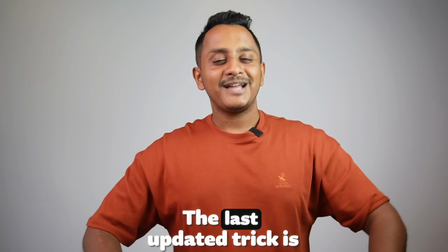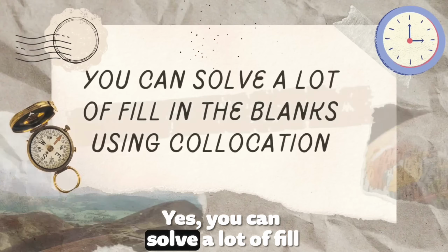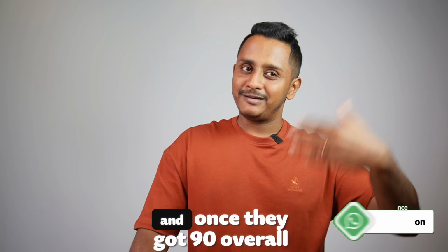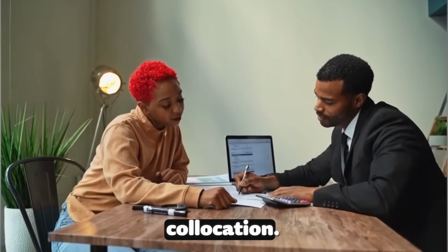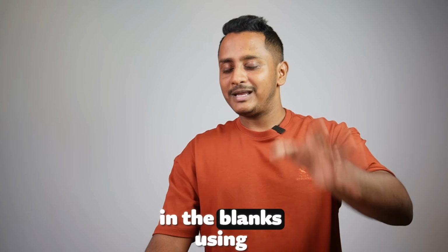Make use of it. The last updated trick is about reading fill in the blanks. Yes, you can solve a lot of fill in the blanks using collocation. So in our course, every weekend we do a collocation series. So people were already aware of it, and once they got 90 overall, 79 plus, they often told me that a lot of blanks were based on collocation. So with this, I'm updating this new thing. Collocations will definitely help you. You got to solve a lot of fill in the blanks using collocation.